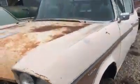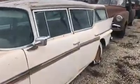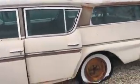Missing a few pieces of trim and a few little things here and there. But overall, pretty much intact. Not a terrible amount of rust. I do have a good clear Kansas title for this car if somebody did want to do something with it. These are super unique little wagons, and they make super unique builds because there's not a lot of them out there. Really good lines on this car.